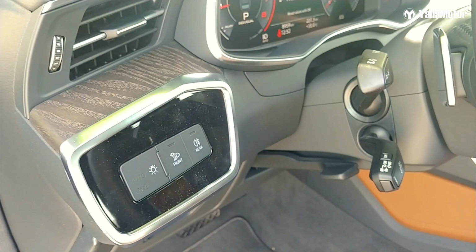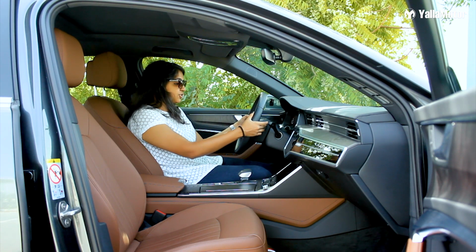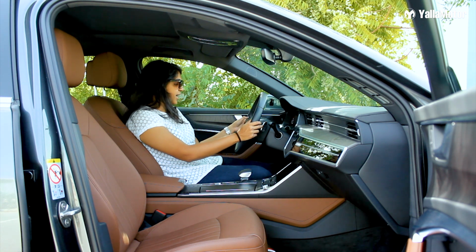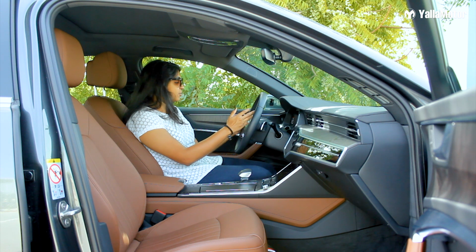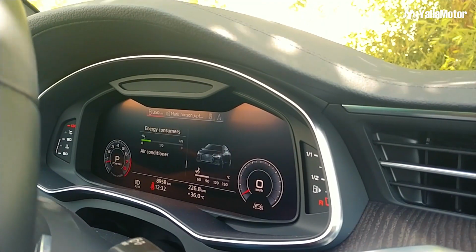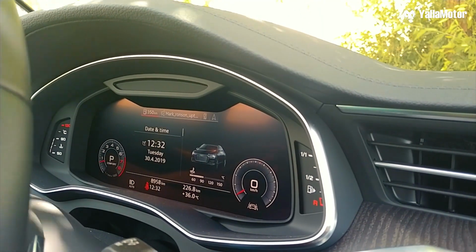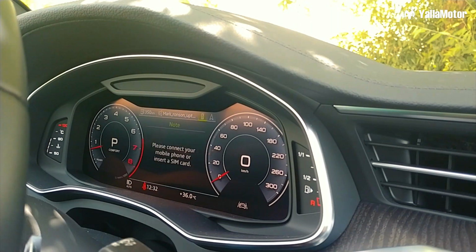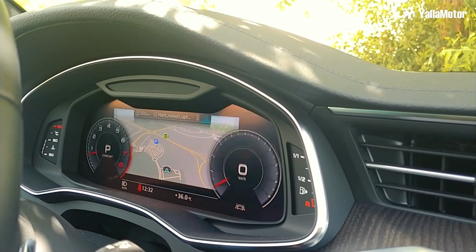Right over that, you have the blinkers. On this side, we do have the wiper options. The steering does have paddle shifters, and on the steering we could be adjusting what our virtual Audi cockpit looks like. So I do have the option of different views where I can choose in media, information about the car, maps, which has fabulous graphics by the way, and again adjust the view to how I'd like it to look. So the graphics on this are very, very crisp.